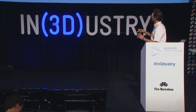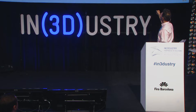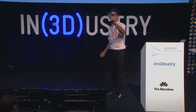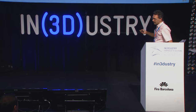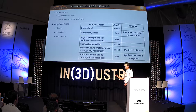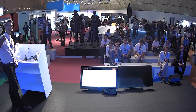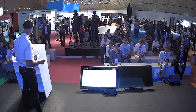I want to share with you only the main results. You can see that in dimensional, the demonstrators failed. Surface roughness, they passed, but after performing an appropriate finishing process, like this electropolish finish process that was performed here. Physical, which covers weight, density, hardness, microhardness, they passed. Chemical composition, the demonstrators failed. Microstructure failed, and the reason for that is mostly lack of fusion. And in the static mechanical testing, although there was lack of fusion in the microstructure, they passed, but we saw a significant variance in the elongation testing.